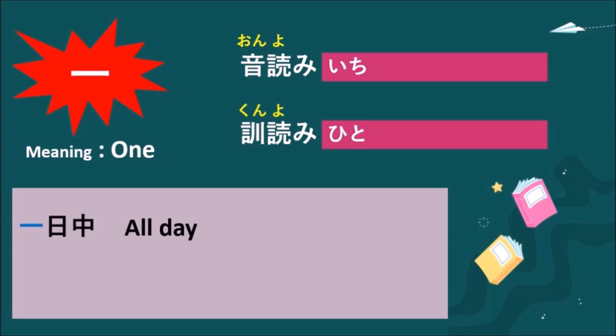How do you read this word? Ichinichi chu. Ichinichi chu means all day. One lap.